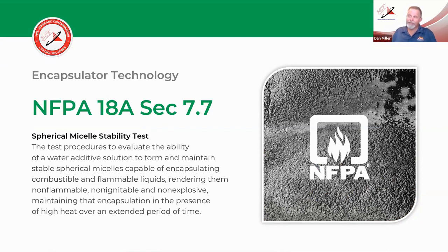So NFPA 18A section 7.7 deals with what we call the spherical micelle stability test. The test procedure is to evaluate the ability of a water additive solution, which F500 is, it's not foam, it's what we call a water additive, to form and maintain a stable spherical micelle and encapsulate those combustibles and flammable liquids, rendering them non-flammable, non-ignitable, and not explosive, and maintaining that encapsulation even in the presence of high heat, such as direct flame contact, flammable metals, smoldering materials like coal, or coals from a fire from a tree that has burned down. Those spherical micelles maintain stability in the presence of high heat, and they don't release those carbon and hydrocarbons again into the atmosphere until they naturally evaporate or are eaten by soil microbes. So it's a long-lasting effect.